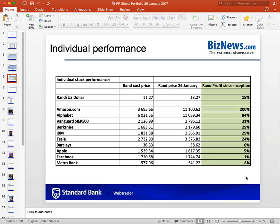If you have a look here, the individual stock performances, it shows you in rands, Amazon has been comfortably our best bet. Alphabet at 84% is also a big winner. That was one of our core holdings right from the outset. And Vanguard and Berkshire. Vanguard is the market overall. Berkshire in line with the market. Tesla, we've only had it for 3 or 4 months, and that's already done a fantastic return. And IBM is now getting up there as well.